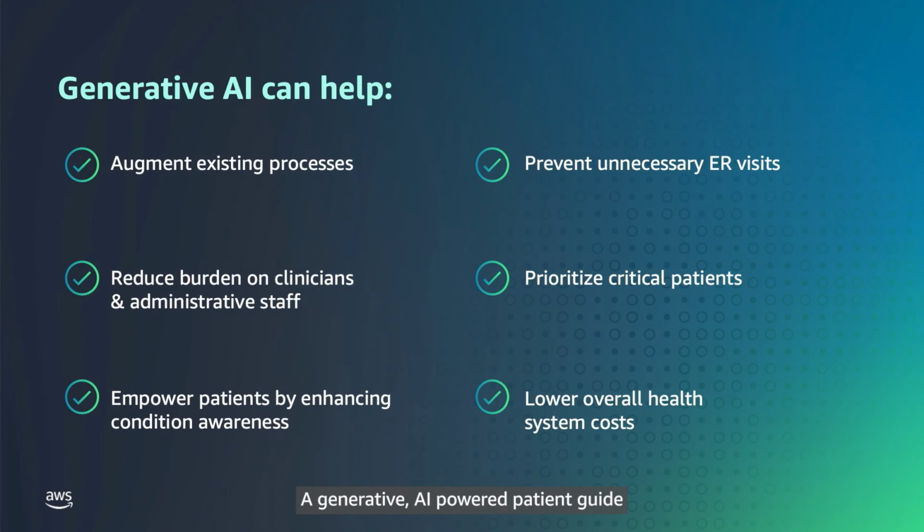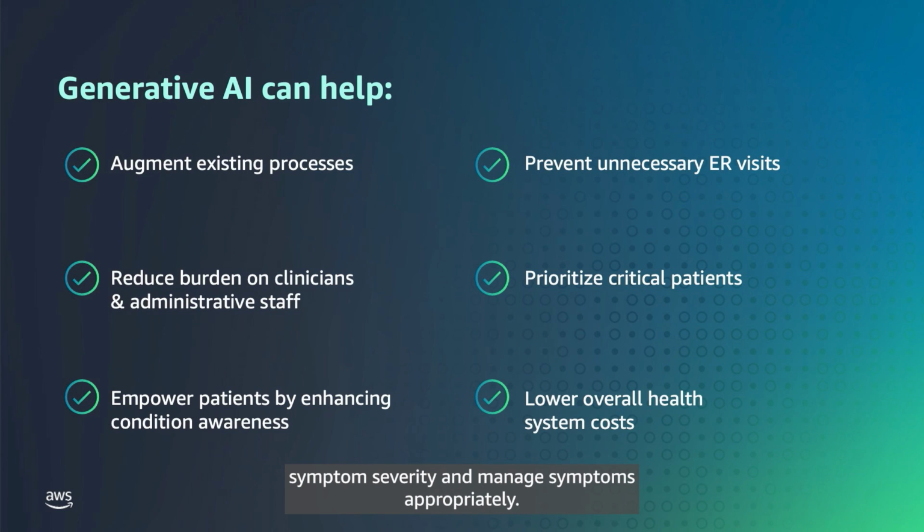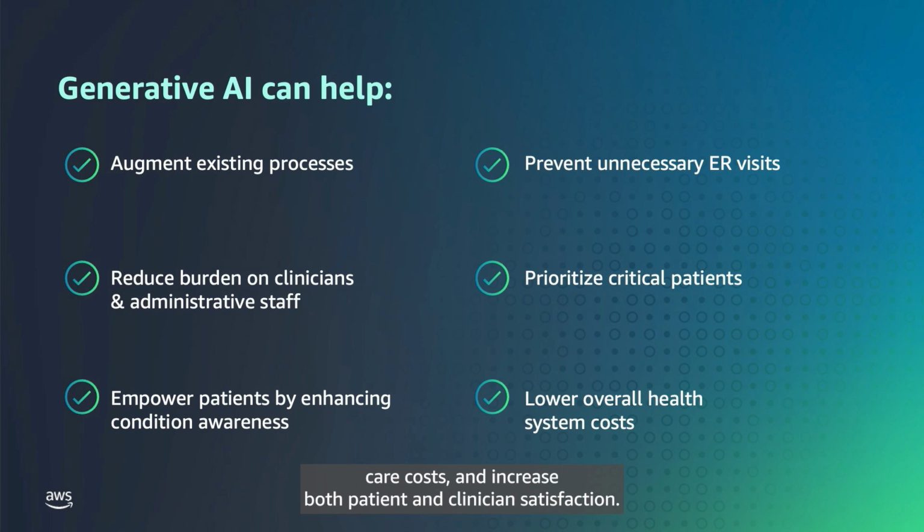A generative AI-powered patient guide does not replace face-to-face provider interactions with patients. However, it can augment your current workforce, especially in times of shortages. This can reduce clinical burdens so critical patients can be seen first. It can also help patients better understand symptom severity and manage symptoms appropriately. This can reduce unnecessary emergency room visits, lower healthcare costs, and increase both patient and clinician satisfaction.